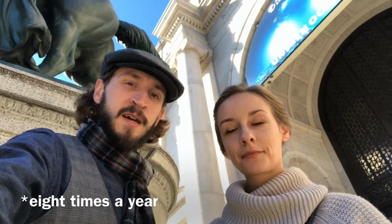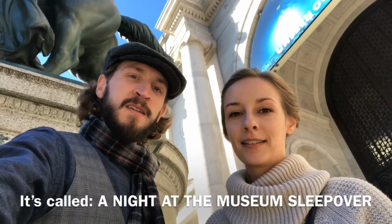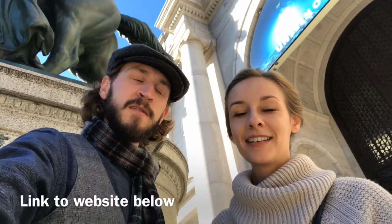Also, another fun thing they do here at the museum is once a year, they do a Night at the Museum theme where you can actually sleep in the museum, and it's themed around the movie that Disney put out. It's just a cool thing that they really embraced. Really neat. So there's another thing you can do while you're here in New York City.